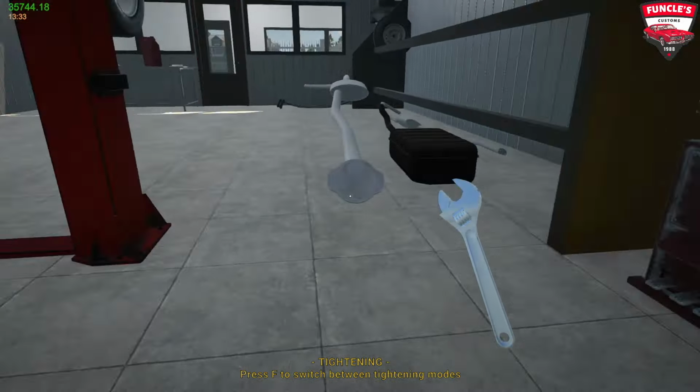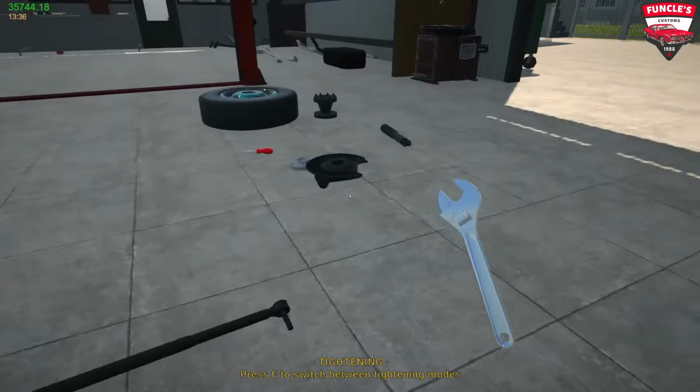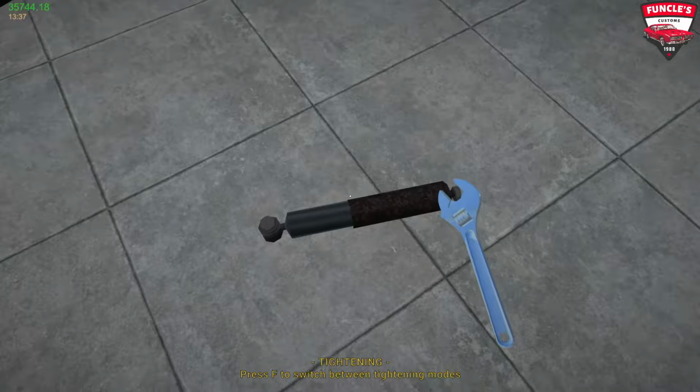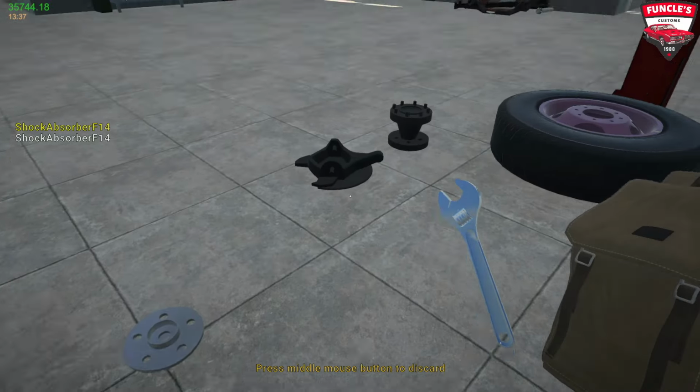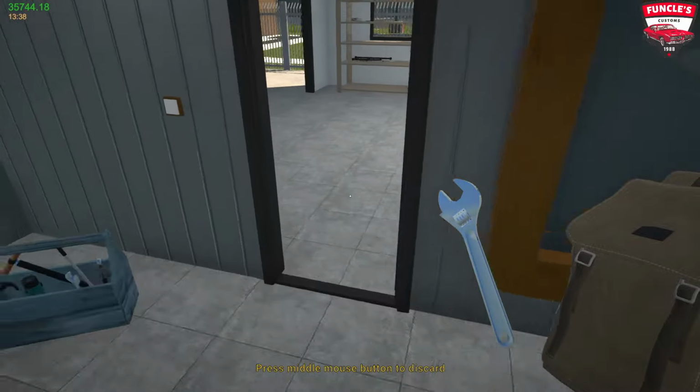Alright, let's take off this one as well. Alright, just like that. So we've got pretty much everything stripped off now. So let me quickly just see what we're gonna pretty much scrap over here. These shock absorbers are gonna be scrapped. So let's just chuck these on the pile over there.